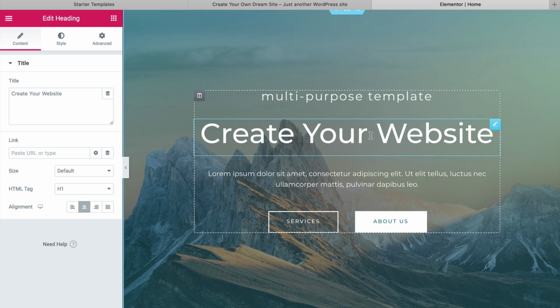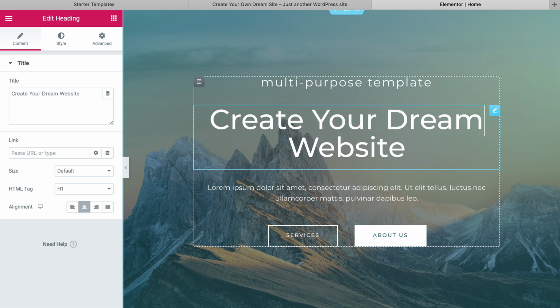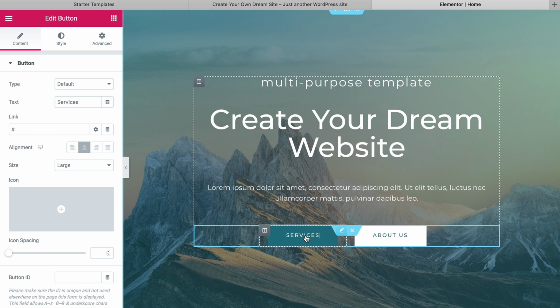Now I'm going to type in create your dream website. Now if you wanted to change the text in this button here, you would just click in the button and then do the same thing. So I could type in get started. So this is how you edit text on any page throughout your entire website.